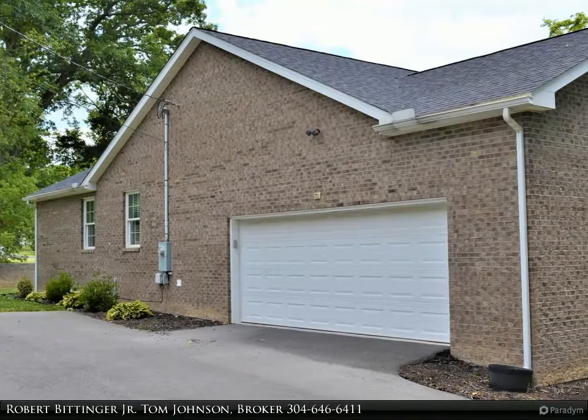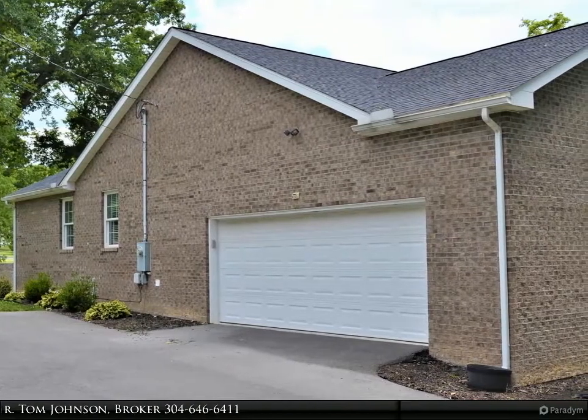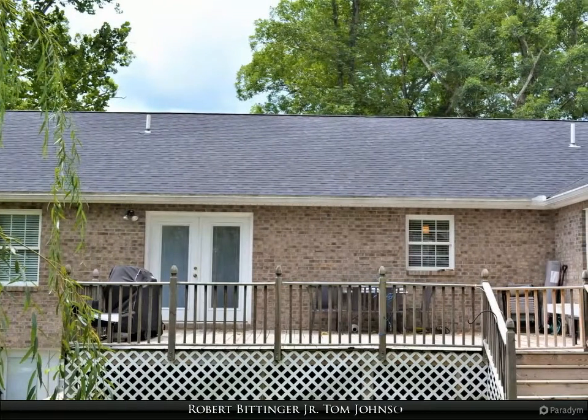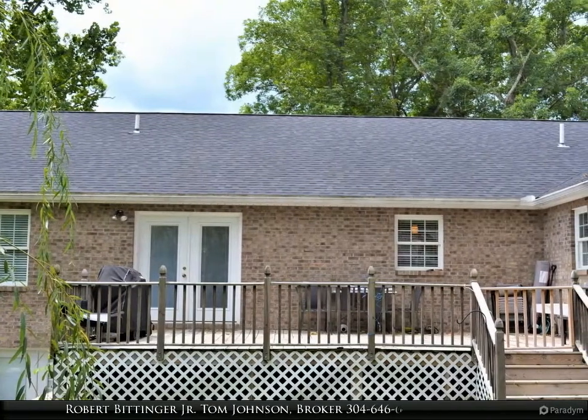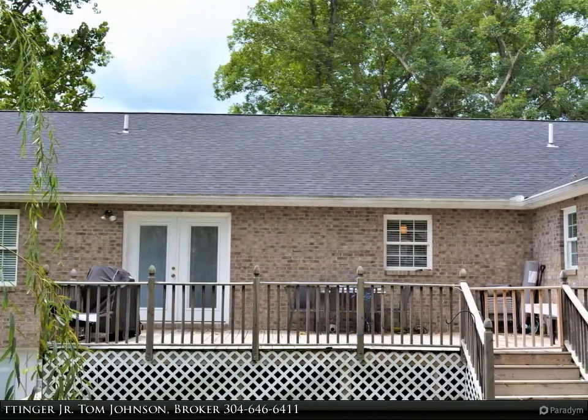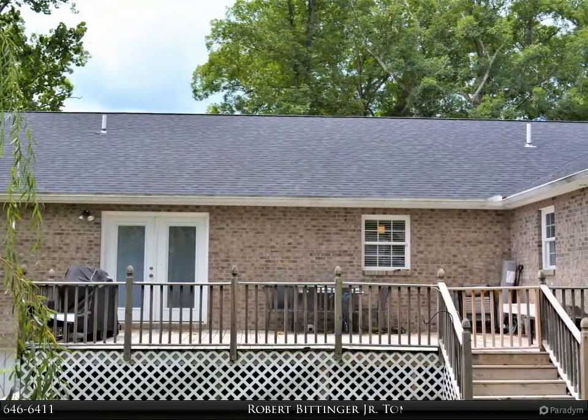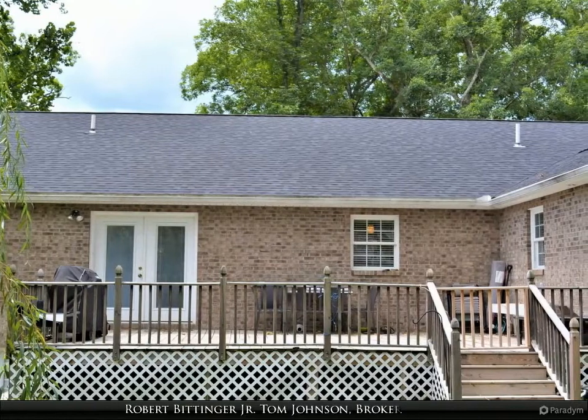2-car attached garage with paved driveway. Pretty yard with mature trees, landscaping and brick wall in the rear. There's also a large open rear deck perfect for cookouts, telling stories and making memories.